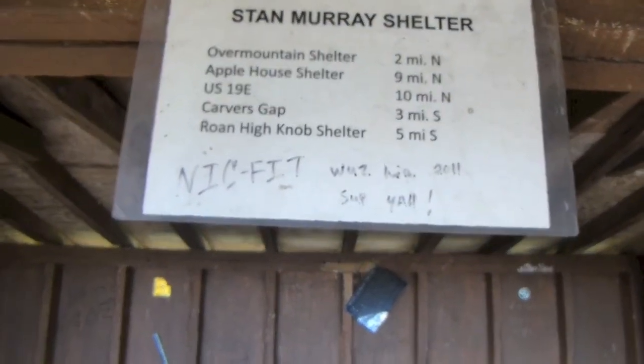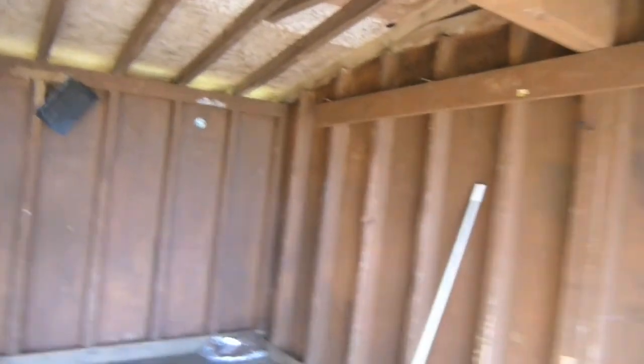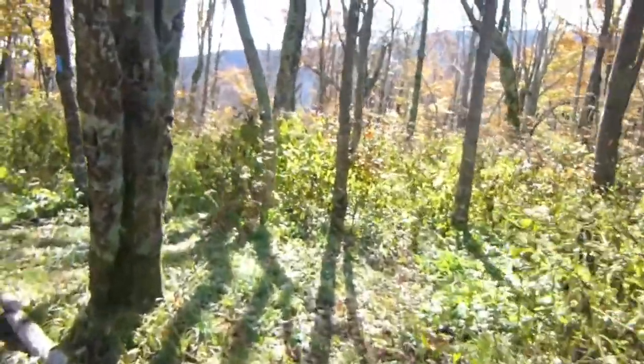And our final destination is US 19. According to this, that'll only give us an 8-mile day tomorrow instead of 9. But anyway. Ice house. Yeah, ice house. I wish I'd take an ice house right now if it was cold. That's what I used to drink.